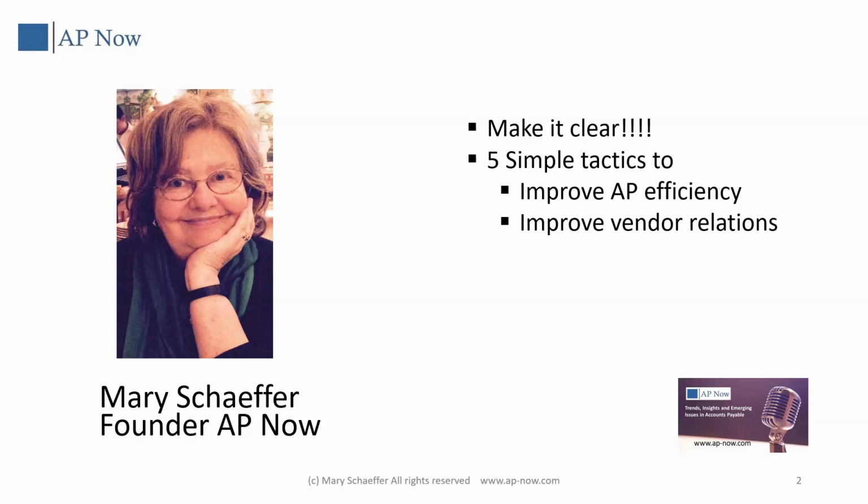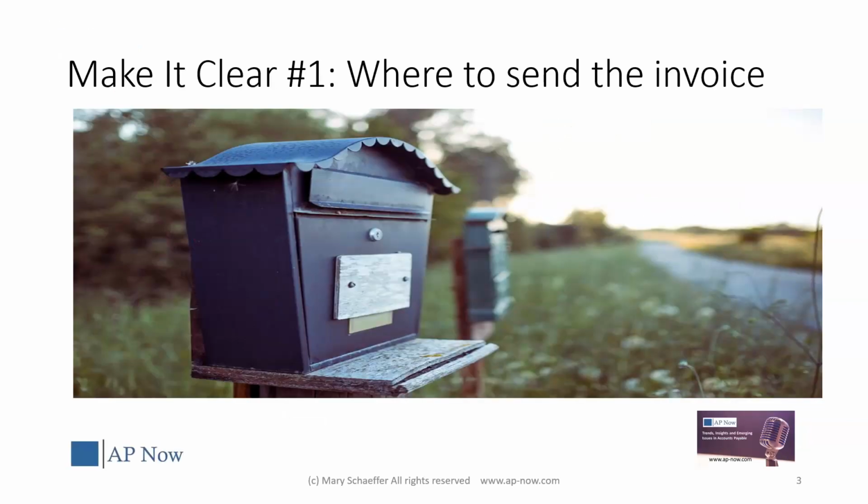So let's get started. At the end of the day, all your vendor wants is to get paid. So let's, number one, make it clear to them where to send the invoice. It's a complaint that many vendors have. They don't know where to send the invoice, so that begins the trouble. So right out of the gate, they're in trouble in getting paid fast.